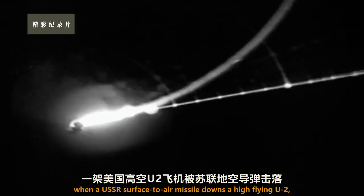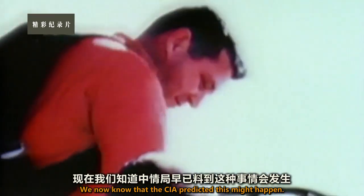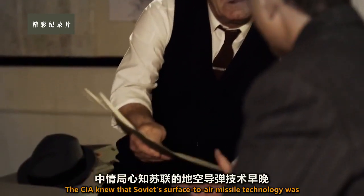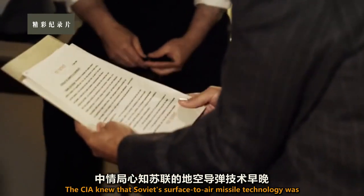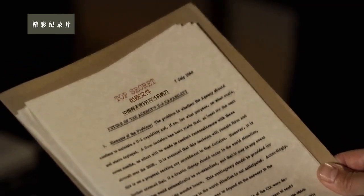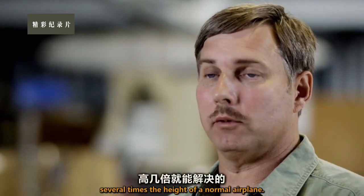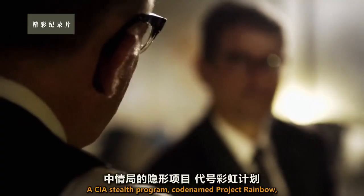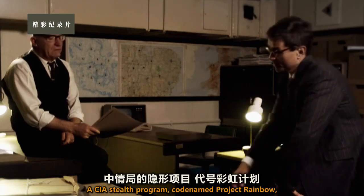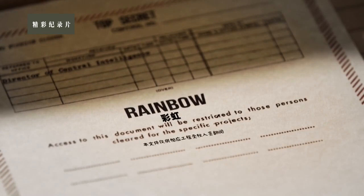downs a high-flying U-2, piloted by Francis Gary Powers. We now know that the CIA predicted this might happen. The CIA knew that Soviet surface-to-air missile technology was going to catch up to the point where it could shoot down a high flyer like the U-2. It was no longer enough to have an airplane that could just fly several times the height of a normal airplane. A CIA stealth program, codenamed Project Rainbow, is green-lit to camouflage the U-2.